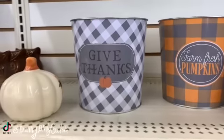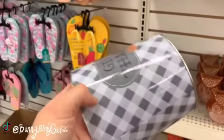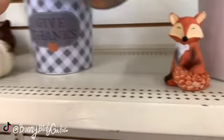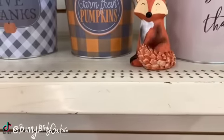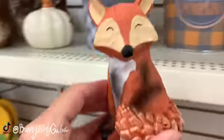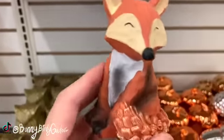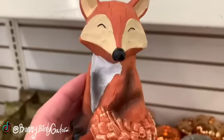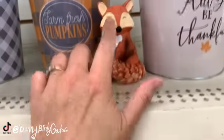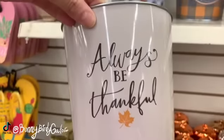You guys, I am back in Dollar Tree, and once again, we have brand new items. We have these super cute little tins that say give thanks. We also have this one that says farm fresh pumpkins. We have a really super cute fox. I don't usually buy little decorative animals and things, but I've kind of been loving little foxies lately. So he might come home with me, I don't know. And then we also have always be thankful.